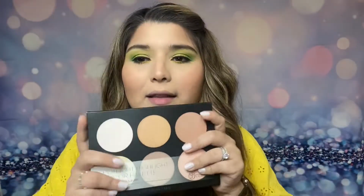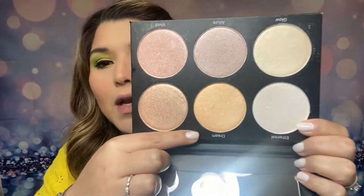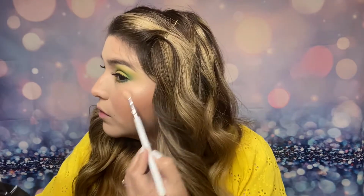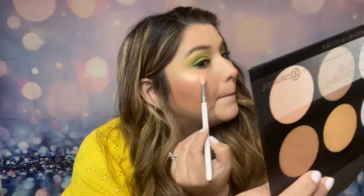Yes, I love it. Okay, so now we're gonna go ahead and go in with the highlighter palette. So these are pretty big, so I'm okay with that. Maybe this one. This one is pretty. This one's a dream one. So you can see it. You can for sure see the blinding. Ooh, that's pretty. Do you see that? I honestly wish it was more intense. Am I crazy? Okay, so I'm gonna go in with a lipstick next.